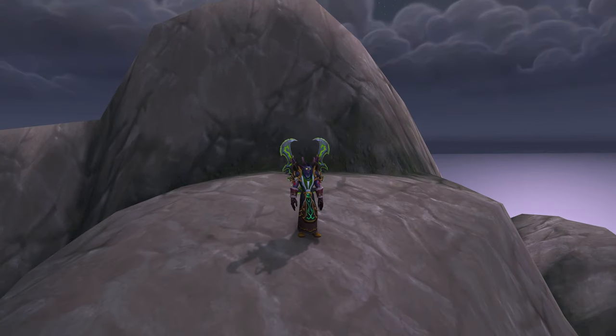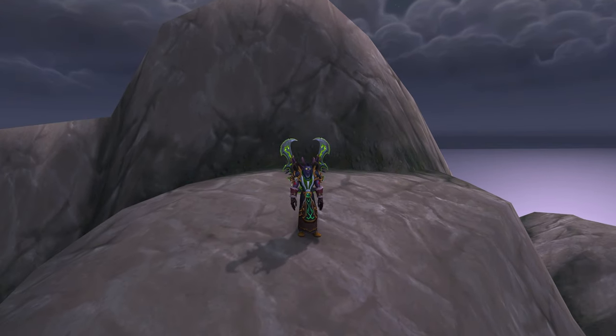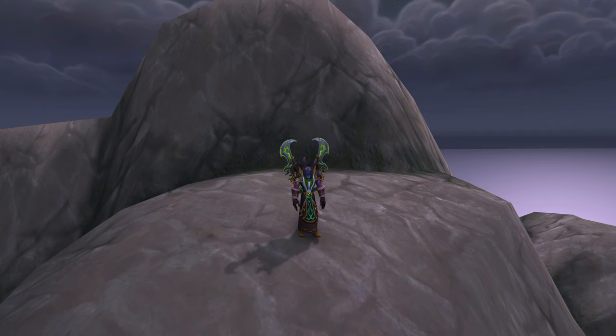So anyways, guys, as always, my name is Nathan. I want to thank you for tuning in to the Stormstout Brewery. If you want to come check this place out, go for it. There's a lot of walking involved, unless you stay in the Valley of the Four Winds area.